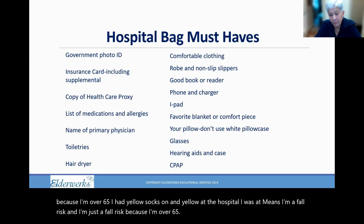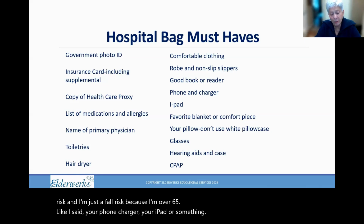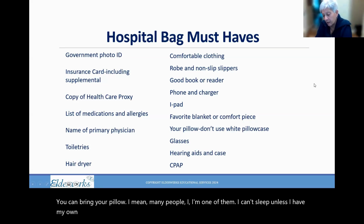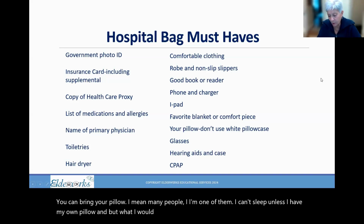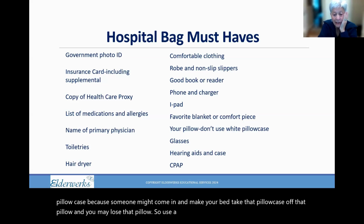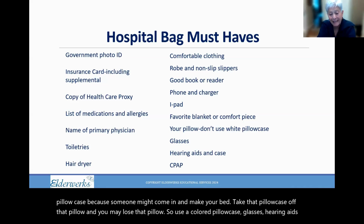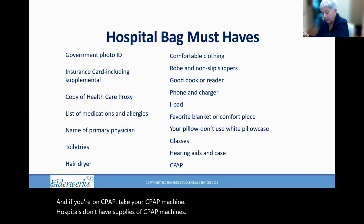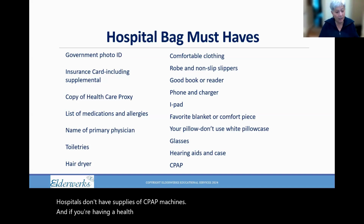Like I said, your phone charger, your iPad or something. You can bring your pillow. I mean, many people, I'm one of them, I can't sleep unless I have my own pillow. But what I would suggest is that you don't put that pillow in a white pillowcase, because someone might come in and make your bed, take that pillowcase off that pillow, and you may lose that pillow. So use a colored pillowcase. Glasses, hearing aids case. And if you're on CPAP, take your CPAP machine. Hospitals don't have supplies of CPAP machines. And if you're having a health problem, making sure you're getting aerated and enough oxygen while you're sleeping is extremely important.